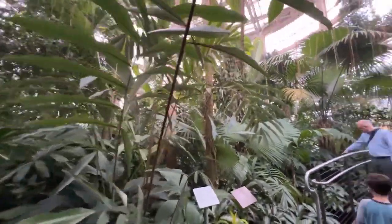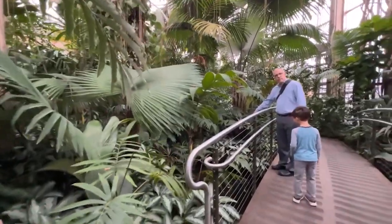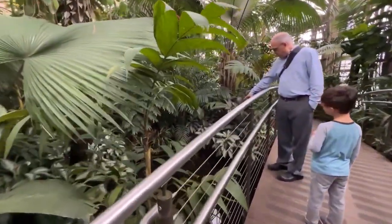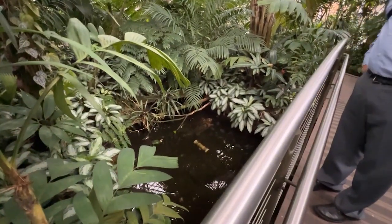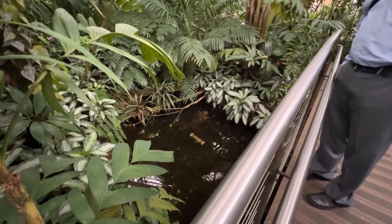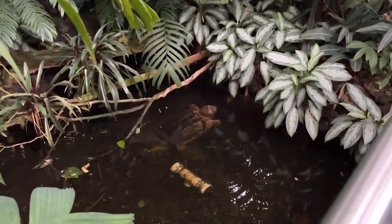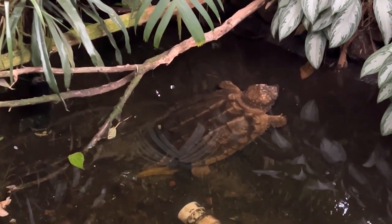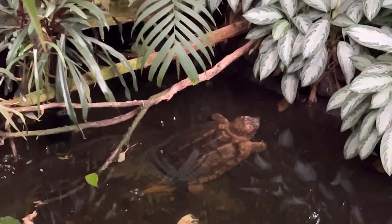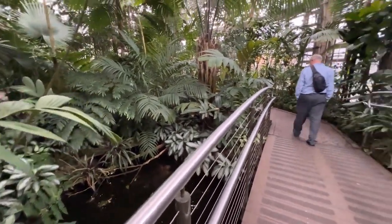There's the big old snapping turtle. What is it doing? That's just a giant turtle. Does it eat people? It would eat your finger. There he is. I want to go out of this building. Okay. He's not coming out of the water though, okay? He can't get up here.